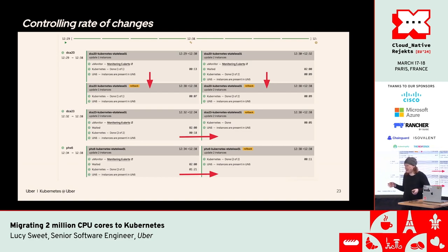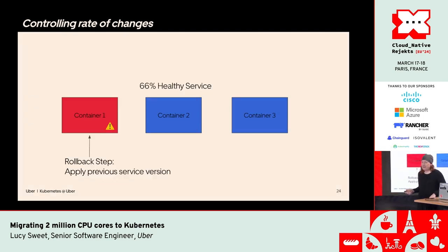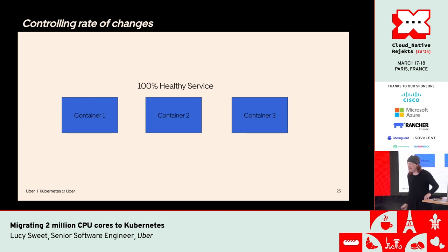Of course, if the existing setup was already broken, then there's not really much we can do, but most of the time, changes are what actually caused the bugs to appear. So the rollback step is then to apply the previous service version, that runs, and then we're back to healthy.